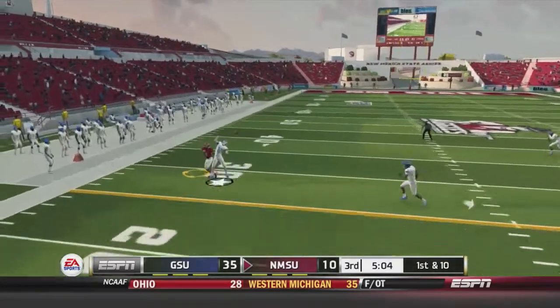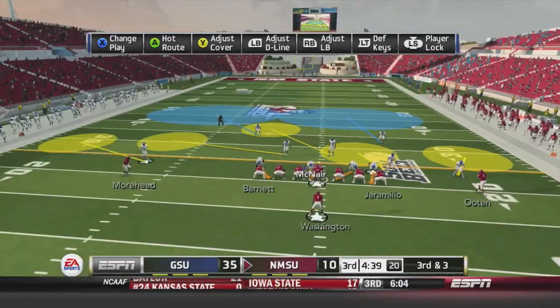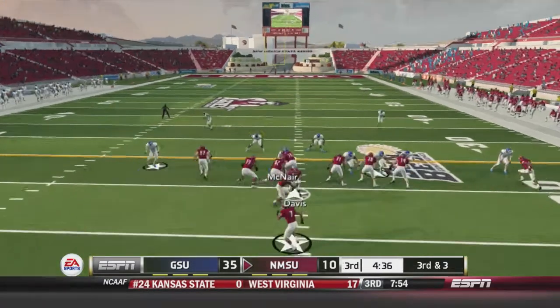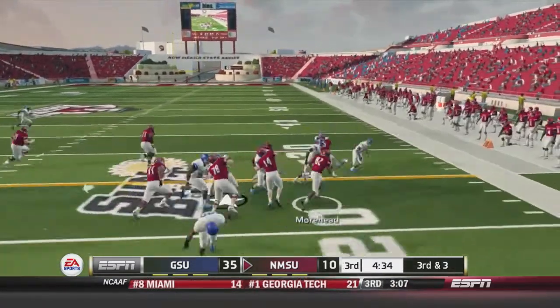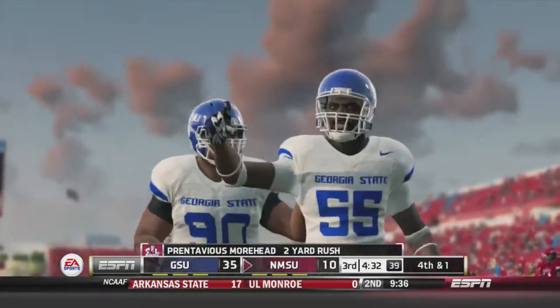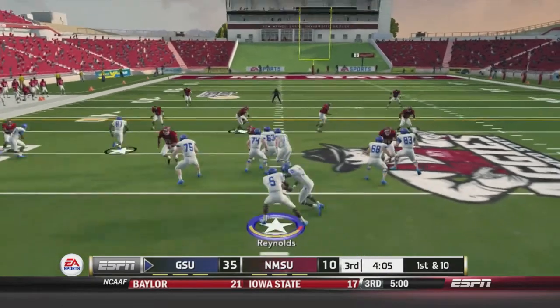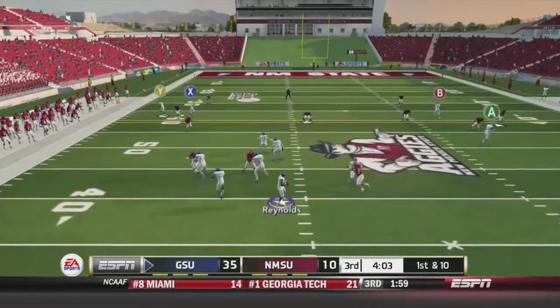Davis back to pass, firing to the sideline. It is batted down by Patrick Griffin, who has 7 tackles on the day. 3rd and 3 now for the Aggies. Hand off to Moorhead here to the right side. He goes, and he cannot pick up the first down. A 2-yard rush sets up 4th and 1, and they would punt. Georgia State takes over here, 1st and 10 from almost midfield.